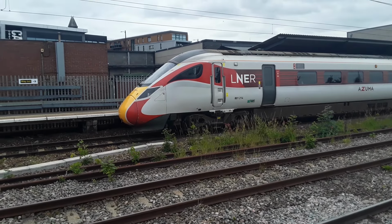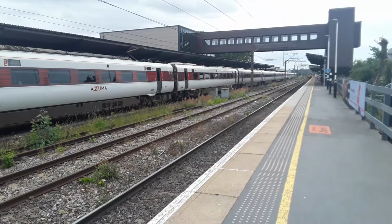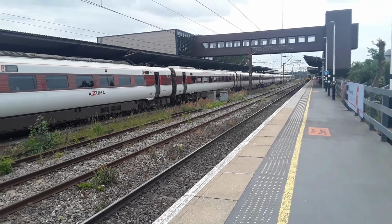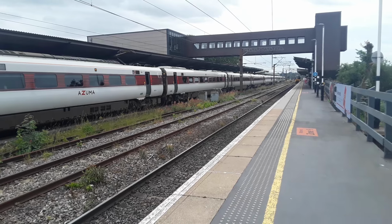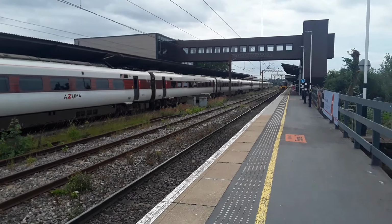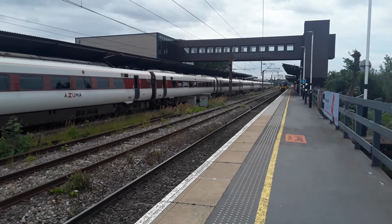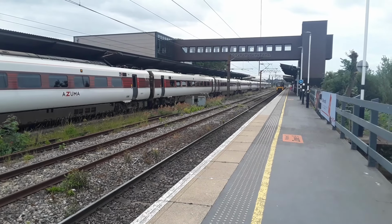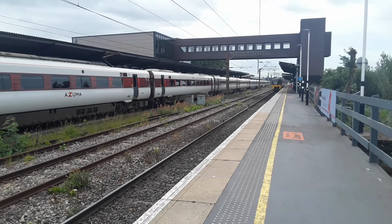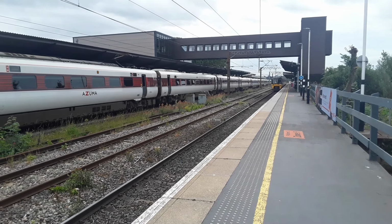at Wakefield Westgate. Right then, I think 801214 is now going to be departing with the 11:58 LNER Azuma service to London King's Cross. And then you can also see coming in on platform 2, 333 006, working the 11:55 Northern service from Doncaster to Leeds, running about 5 minutes late.